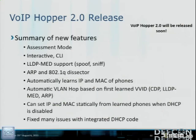So now I want to... VoIP Hopper is like a passion of mine. It's a tool that I started writing in 2006, 2007. And I'm really excited to show the new version of VoIP Hopper here. I wrote a new feature called Assessment Mode. It's a CLI mode that you go into and you can pass individual commands, so I can start building new features.